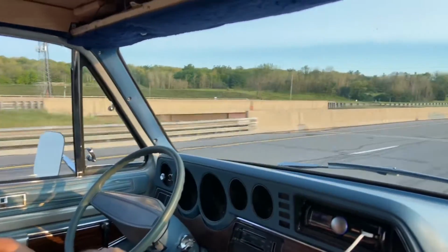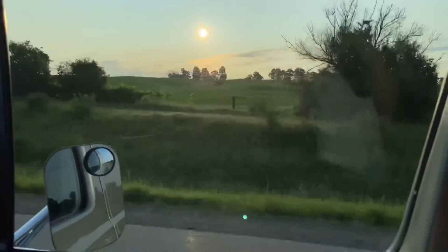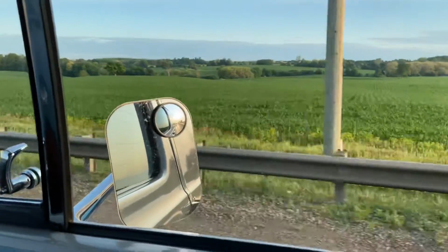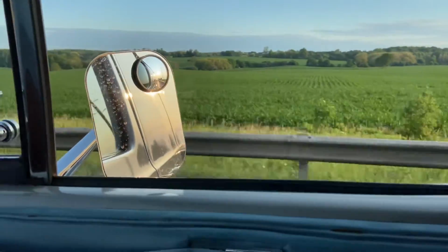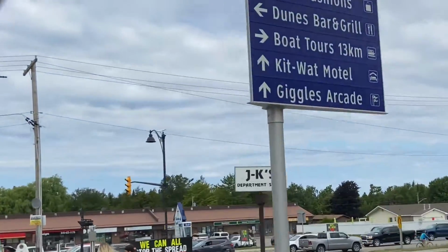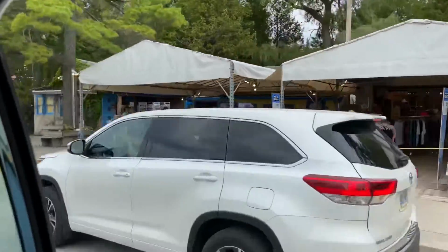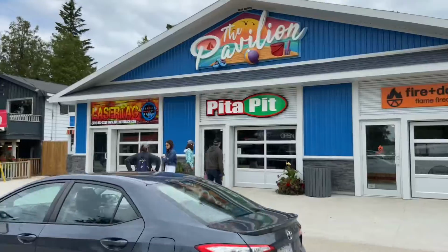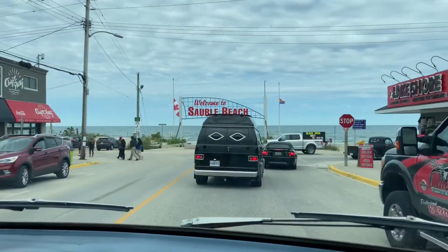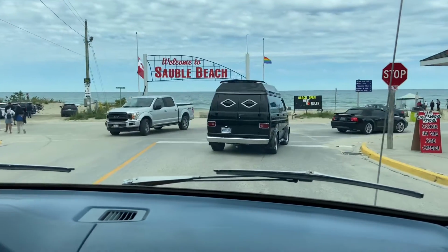Toronto to Sauble Beach takes about 3 hours, so we were up early Saturday morning to get a good spot on the beach. It's a beautiful drive. The roads in Canada are always amazing to be on. So we're here. The beach vibe in this place is so nice. I love it. We had a bit of overcast in the morning, but as it warmed up, the sun was really amazing.